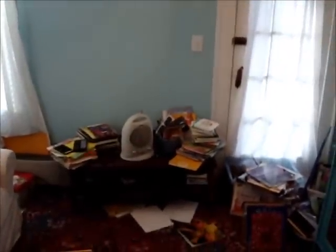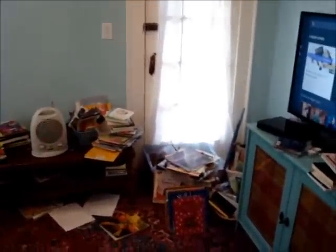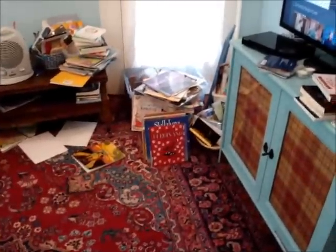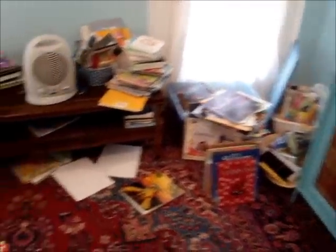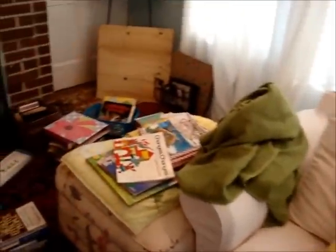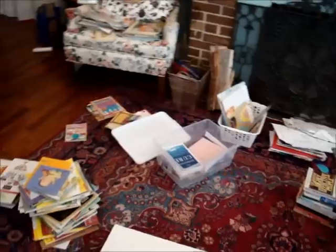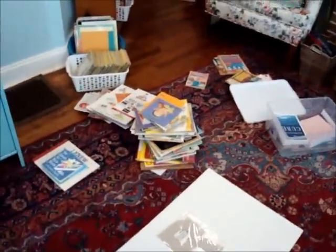So not much to get done. I do have lots of books and art supplies and things over there. Books over here in the corner. Some books here. So just things that I need to declutter. Sofa. That there. Things on the floor. So it's not that bad.